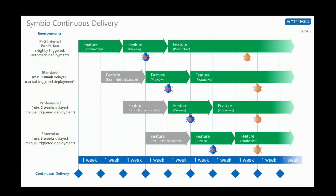So let us go to our next slide, and here I will explain a little bit more in detail how it will work for Symbio, and in the end how it will affect you as a customer. On the left side, you see our different environments. We have already, or we will build up. We change a little bit the names regarding our new price levels. It will be separated into standard, professional, and enterprise price levels. And, that's clear, we also have an internal environment and a public test environment.